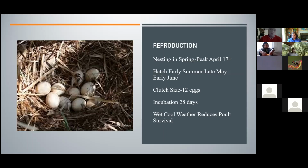Turkeys lay about 12 eggs. They're roughly the size of a chicken egg. They incubate in about 28 days. So most of our turkey poults that hatch in our state, unless it's a nest that's been broken up and the turkey re-nested, tend to hatch around late May, early June.